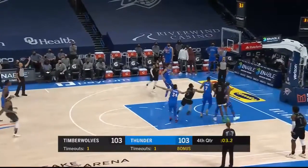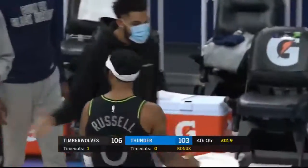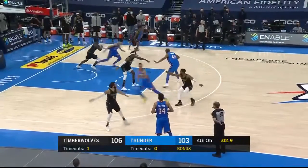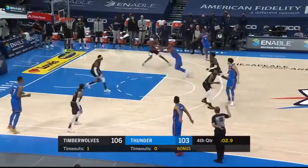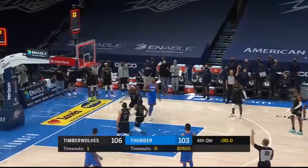Russell straight away. Three, and he got it. And D'Angelo Russell taking matters into his own hands. Williams will enter it in. Thunder going to have to move quickly. Horford outside. Diallo. Hesitation. Three, and.